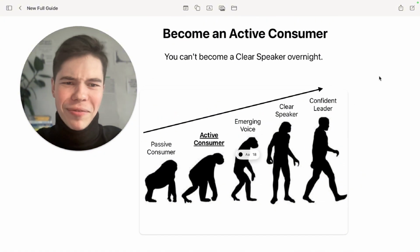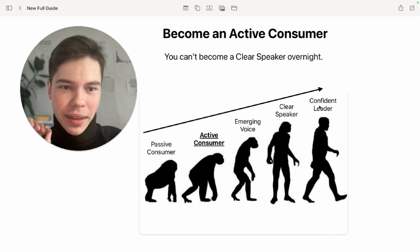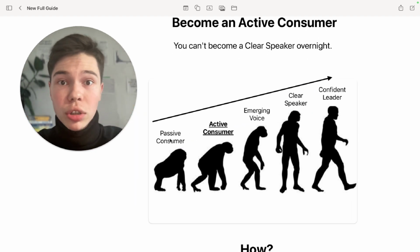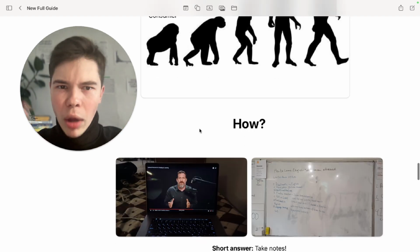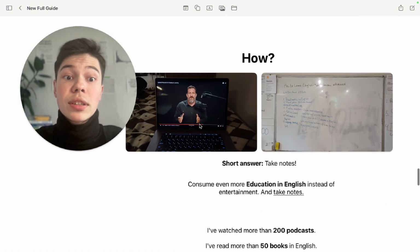I know this is like a funny evolution from monkey to human. Let me explain. First, you are a passive consumer. You're just consuming information, you're watching TV shows, you're watching all of this stuff in English. But then you want to start speaking. But in order to start speaking, you first want to become an active consumer. And how do you do that? How do you become an active consumer? Short answer is take notes.